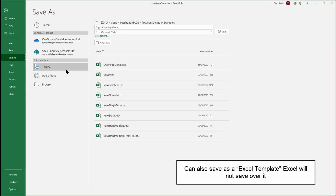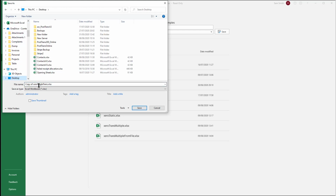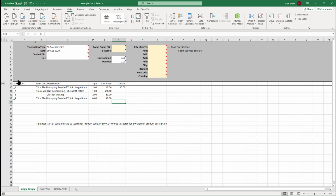Let's save it to the desktop. Browse. Because you never save anything to your desktop. Very bad form. I don't know, let's just call it example. We can save that to my desktop.